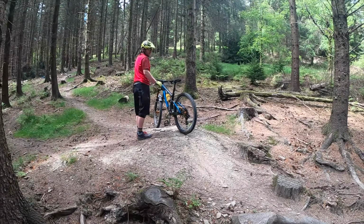After that descent, we rejoined the main trail centre loop, and after a little bit of climbing and normal trail riding, we finally reached the gorgeous single track downhill finish to the car park.